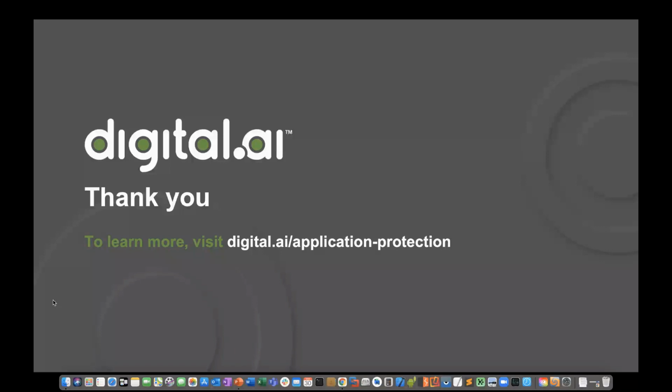The next question: I scan my applications for security vulnerabilities as part of my secure SDLC. How is what you're talking about different from that? That's a good question. Security is a big space. There are a lot of different solutions targeted at solving different problems within that ecosystem.